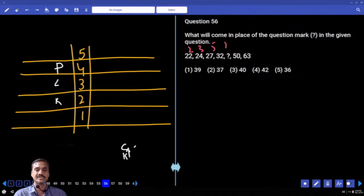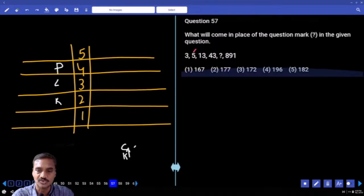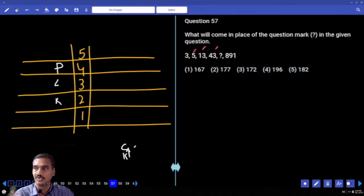32 plus 7, 39, choice 1. And 3, 5, 13: from 3 onwards, the numbers are increasing at a very fast rate. Multiply by 1 plus 2, multiply by 2 plus 3, multiply by 3 plus 4, multiply by 4 plus 5. So 3 into 4, 12 plus 5, 17. And 7. Hence, what is your answer here? 177.